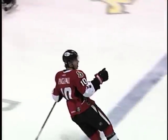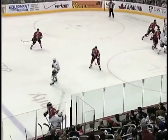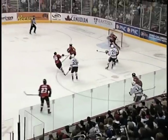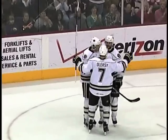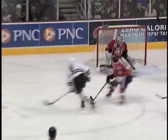That is just an awful pass at the blue line. Danny New flips it to Alexi at the right point, right back down the wall as he's hit. And it's tipped off the wall to Taffe. He fakes, feels the trailer, Schilling in with a shot, he scores! A beautiful cross-ice pass by Taffe, and he hits 30 assists on the campaign. Cameron Schilling puts the Bears ahead 2-1 with 6:09 to go.